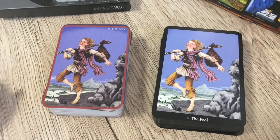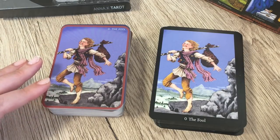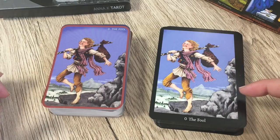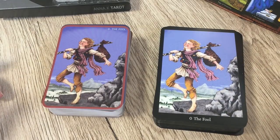So basically, I think Llewellyn have done a great job of reprinting this deck. That's always a bit of a worry, I think, when a beautiful self-published deck is picked up by a mass market publisher. You're not really sure what you're going to get. I really, really love this self-published edition, but I'm also really happy with my Llewellyn. And I do think they did a really great job of reproducing the Anna K.